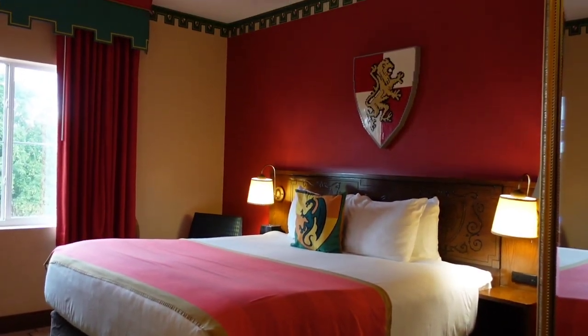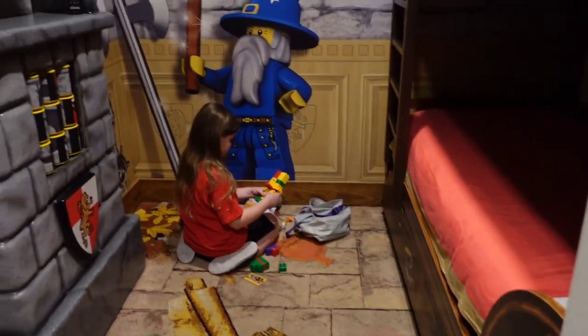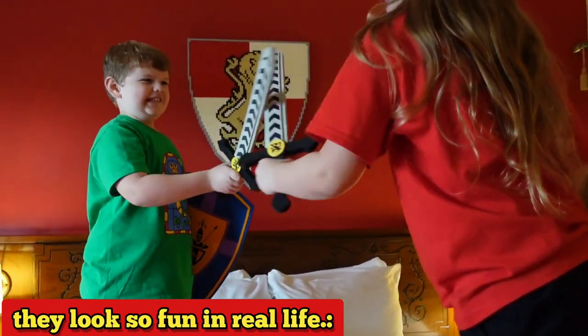If you stayed in any of the rooms, themed or fully themed, please let us know your thoughts and what you prefer. I love them all because they look so fun in real life.